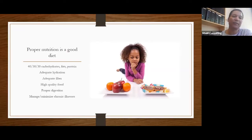So when we look at our macronutrients, a good jumping off point for maximizing your nutrition is starting with about 40% of your diet being carbohydrates, 30% being fats, and 30% being protein. When I look at people's food journals, at what they're eating on a regular basis, one of the things I find is that people are eating a lot more carbohydrates than they think they are, and probably not getting enough protein.